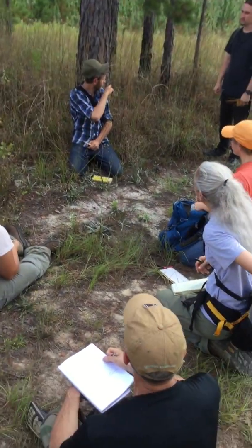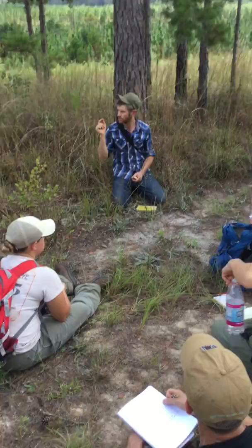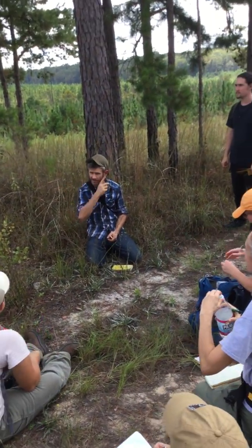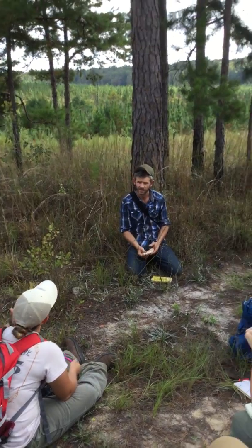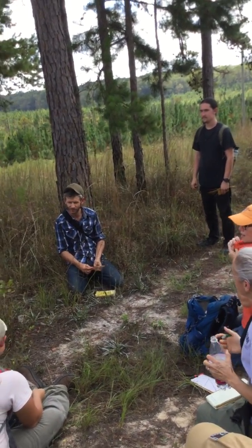We have to go check everything out. We will go look at something right here, associated. But who's the little burrow up there? The little one. The little bitty. Old field mouse.